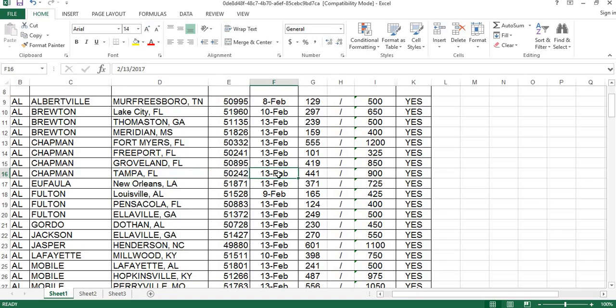The day that it will be ready for pickup is February the 13th. However, you can post 13th, 14th, maybe even 15th. They have these dates posted, but it's going to stay up here until it's gone. Okay, this is the mileage, 441 miles. This shipper is paying $900.